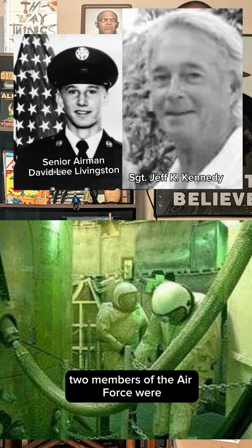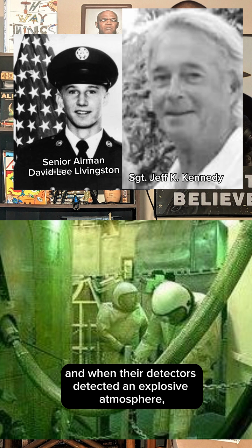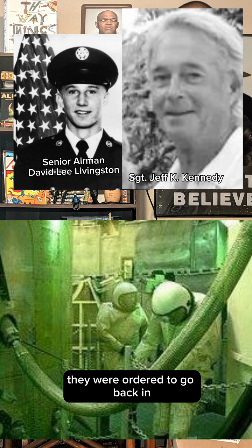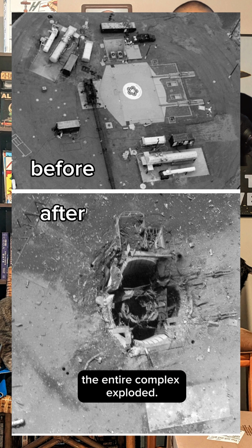Early the next morning, two members of the Air Force were ordered into the silo, and when their detectors detected an explosive atmosphere, they were ordered to go back in to turn on a ventilation fan. The instant the fan was flipped on, the entire complex exploded.